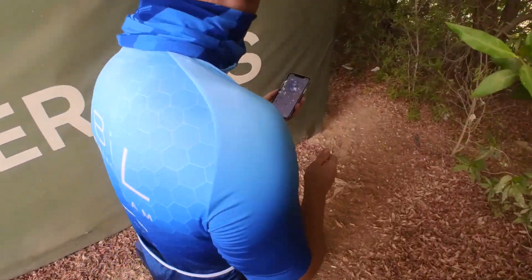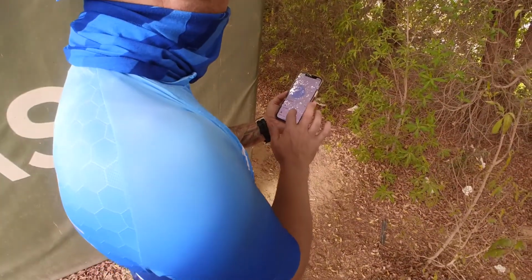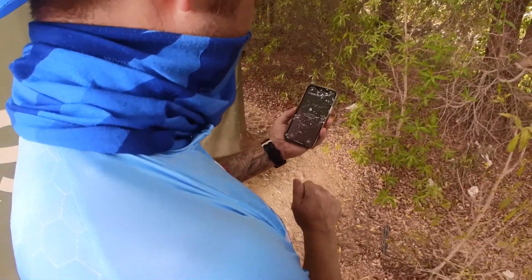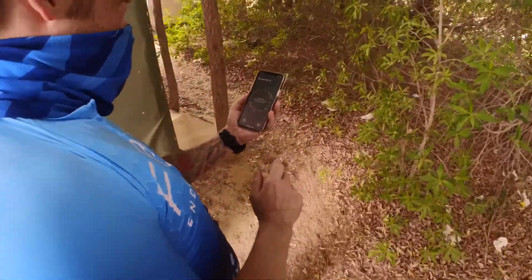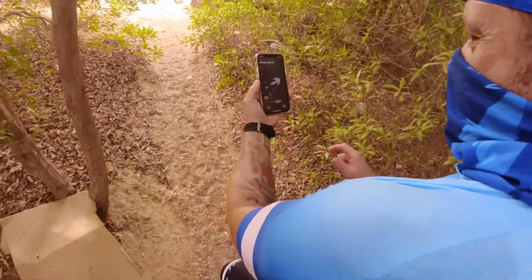Further away or closer? Oh. Now press to find. Oh, it's got the sparkles. Follow this path. Oh, 25 feet, 24 feet, 23, 22.